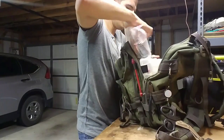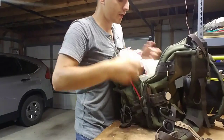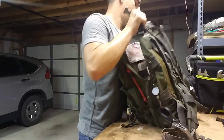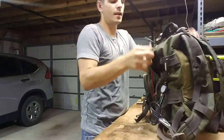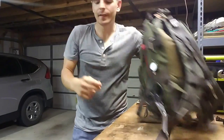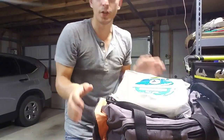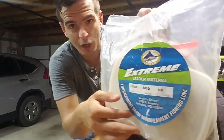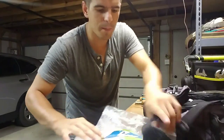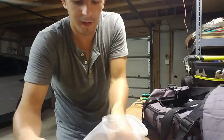However, when I'm going out for big game, sharks, big gar, large red drum, where I know I'm going to be sea fishing, I bring out bag number two. This is the big game tackle bag. So let's start right here. This is my shark and stingray leader bag. So hold that open, let me show you what I've got in here.